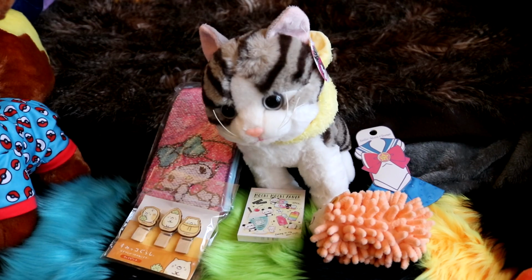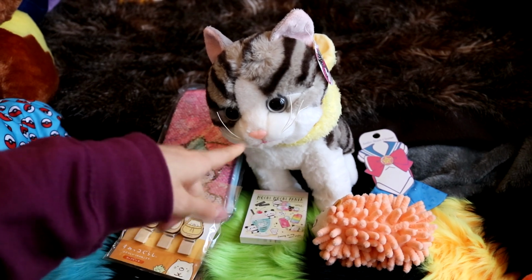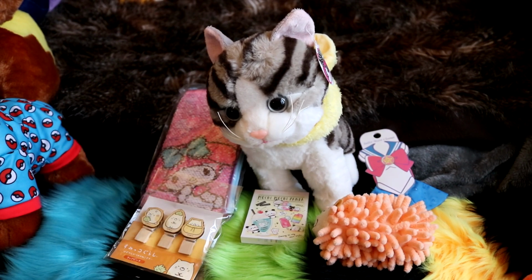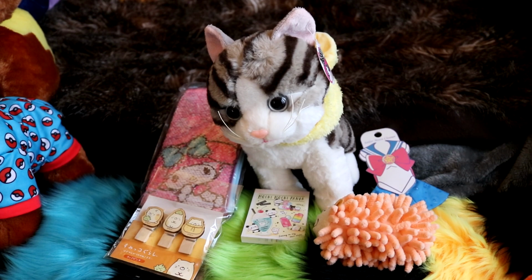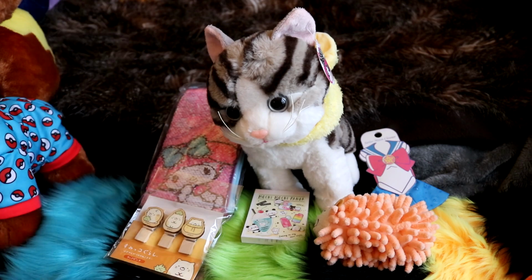but yes. Okay, it's now the part of the video where I choose my favorite item. Now, I mean, obviously I'm gonna go for the plushie, but that's predictable, so I can't really go with that. So instead, I'm going to go with the changing pouch, simply because I really enjoy the shoop. It's really, really fun, but yes.